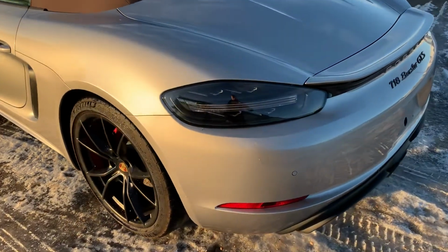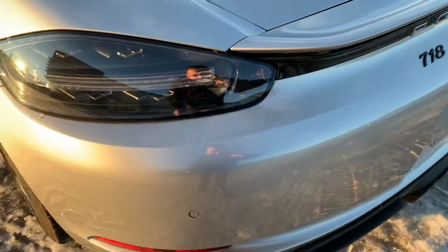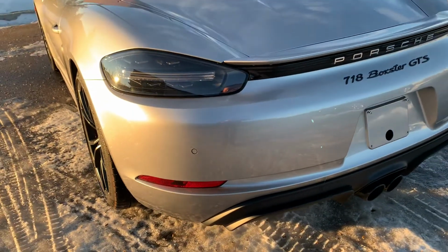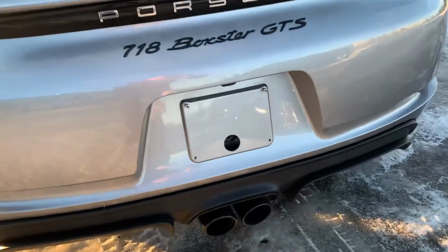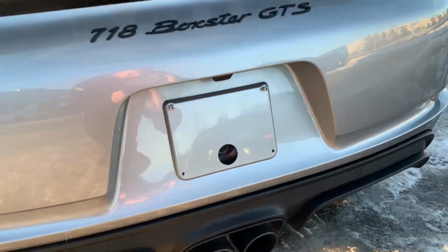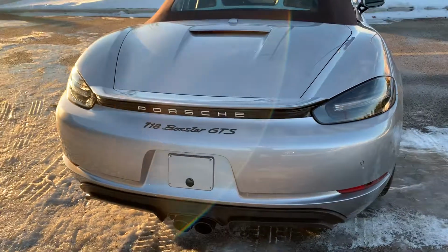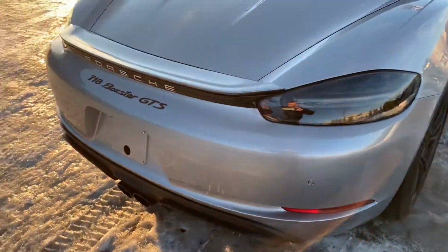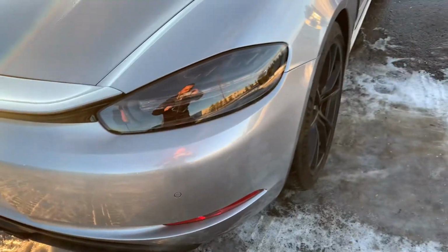Moving around to the back, we've got the nice tinted tail lights here on GTS models with that clear look. And your sport exhaust there in the center. Reverse camera. The nice additional aero there on GTS models, a little bit more aggressive looking than standard Boxster.